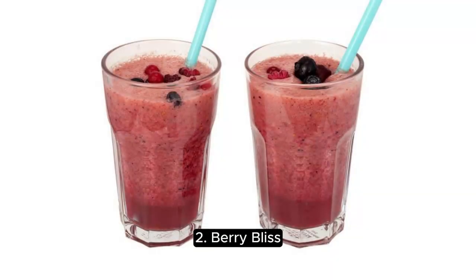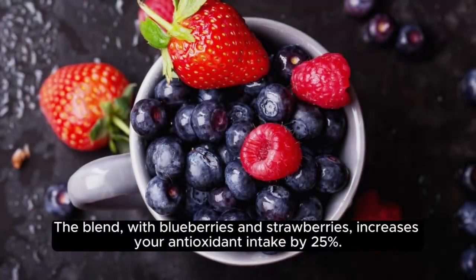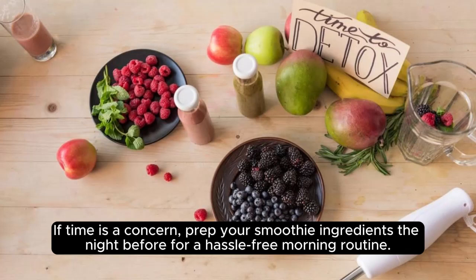2. Berry Bliss. Berry Bliss, our second recipe, featuring antioxidants from berries, offers a natural energy kick. The blend, with blueberries and strawberries, increases your antioxidant intake by 25%. If time is a concern, prep your smoothie ingredients the night before for a hassle-free morning routine.